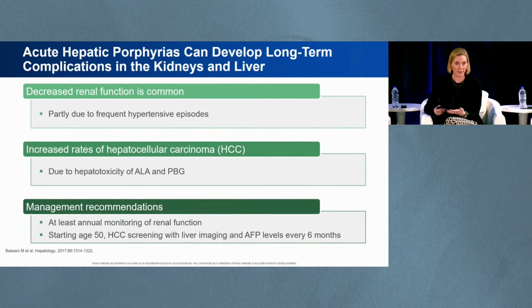In addition to the neuropathic pain that patients experience as a long-term complication, patients also often have chronic renal insufficiency, as well as an increased risk for hepatocellular carcinoma. And both of those are thought to be due to the nephrotoxic as well as hepatotoxic effects of the persistent elevation of ALA and PBG. And with respect to management recommendations for the long-term complications, we do monitor kidney function at least annually. And starting at age 50, we do screen for HCC with liver imaging as well as AFP levels every 6 months.